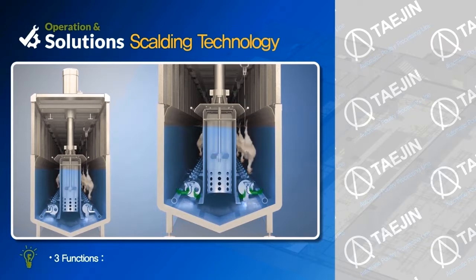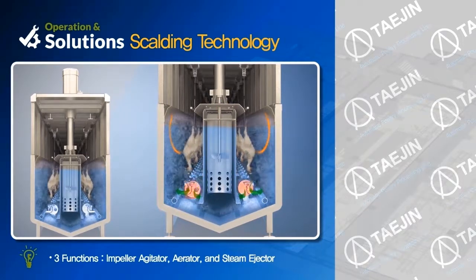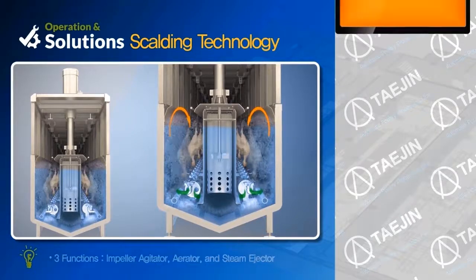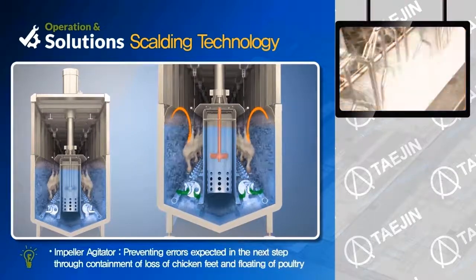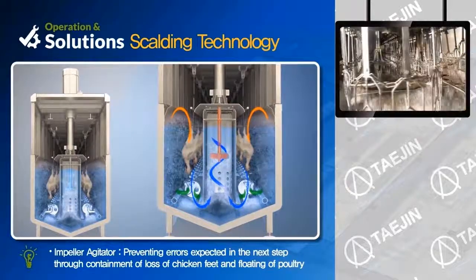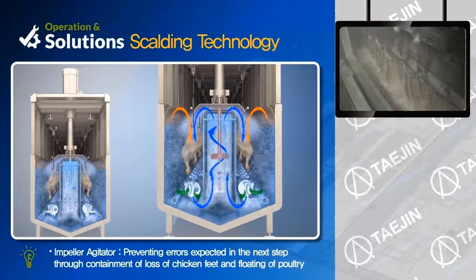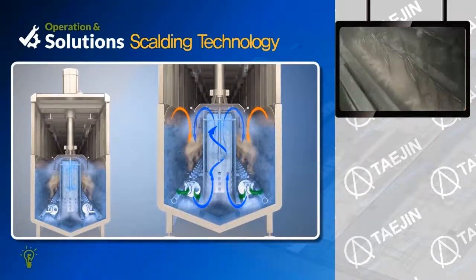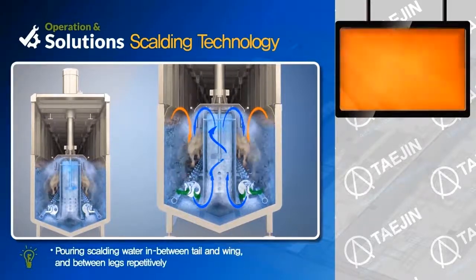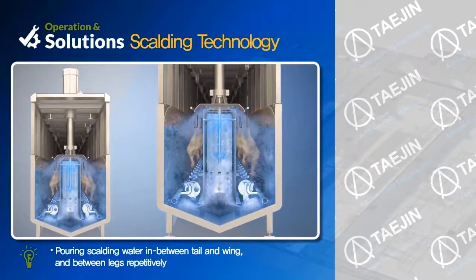Especially, TAEJIN's Super Scalder comprises 3 functions, including stirring suction impeller, air blower, and steam ejector. It maintains the temperature of scalding water evenly, prevents the phenomena of carcass floating and cooked breast meat in the process of scalding, and is applied to every kind of poultry, such as duck, Korean chicken, and ginseng chicken, as well as broiler chicken.